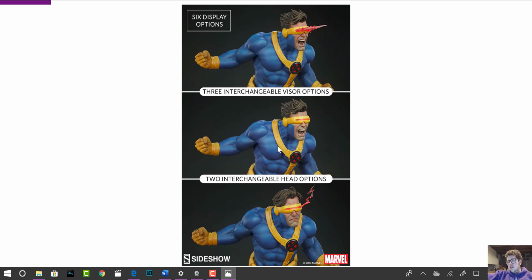Just to go over the details, he is going to be $580 with no exclusive, which is kind of strange. $62.25 for a payment plan, if you want to put him on payment plan. The ES, of course, for any Sideshow statue basically coming out these days, is always TBD, to be determined. They wait to see how many people order it, and then they'll decide that.